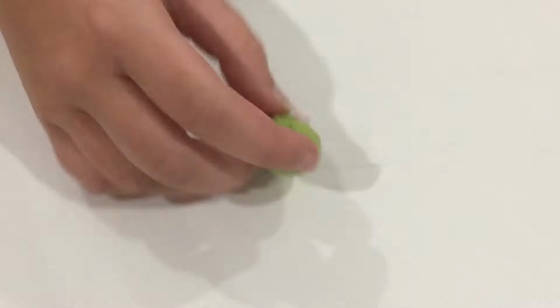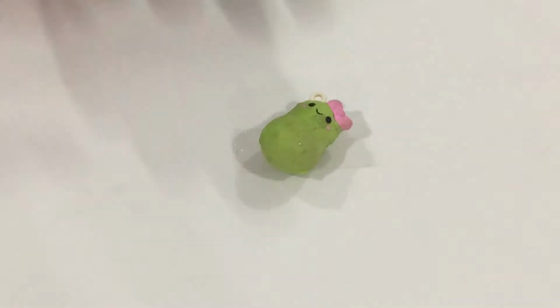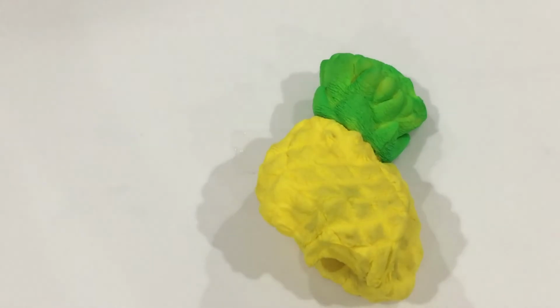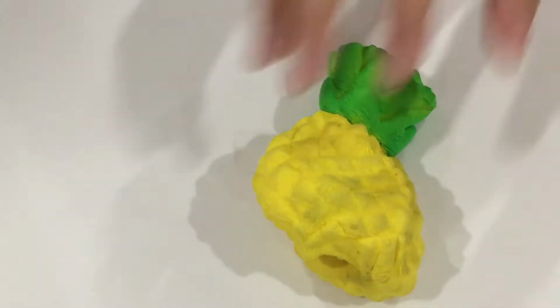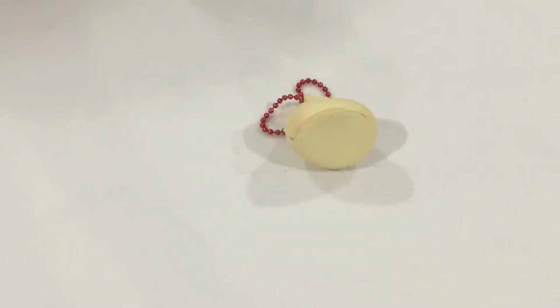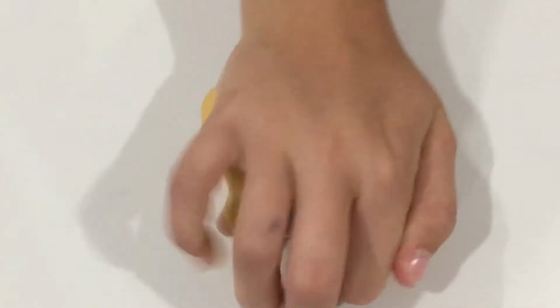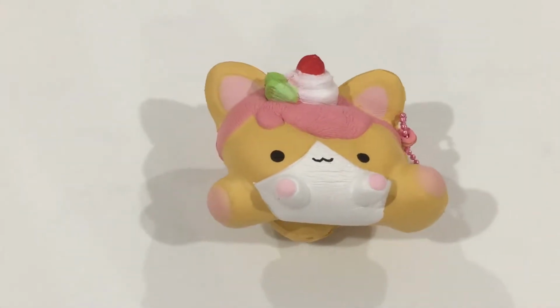This is a pickle from Smushy Mushy. This is a pineapple from Squeezables. This is a whipped cream from Smushy Mushy. This is a cat from Smushy Mushy. Or hamster.